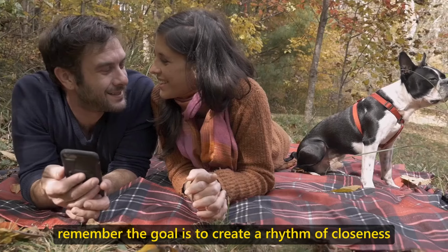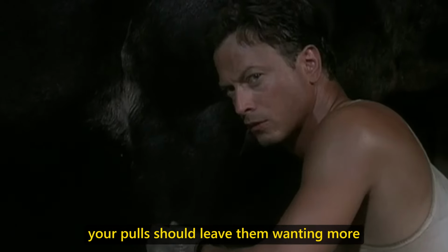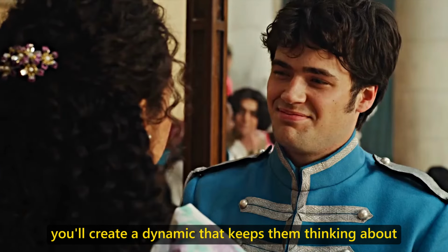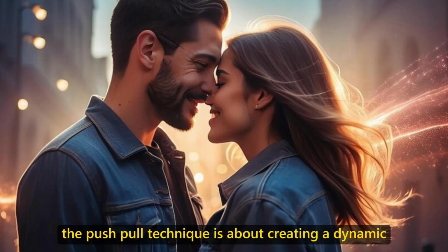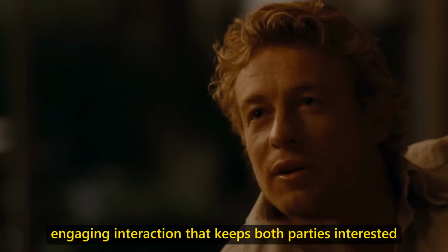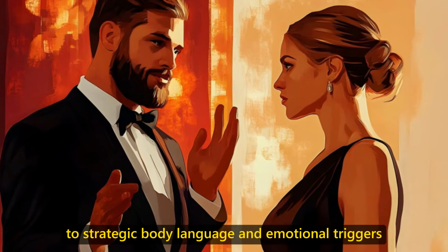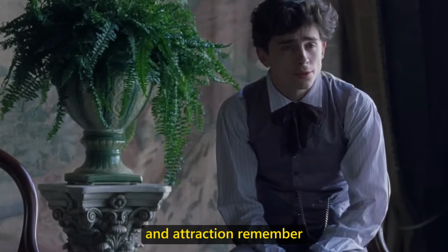Remember, the goal is to create a rhythm of closeness and distance that feels natural, not manipulative. Your pulls should leave them wanting more, not questioning your interest entirely. By mastering this balance, you'll create a dynamic that keeps them thinking about you and eager for your next interaction. Mastering the push-pull technique is about creating a dynamic, engaging interaction that keeps both parties interested and invested. By implementing these strategies, from subtle flirtation and time constraints to strategic body language and emotional triggers, you can create an irresistible aura of mystery and attraction.